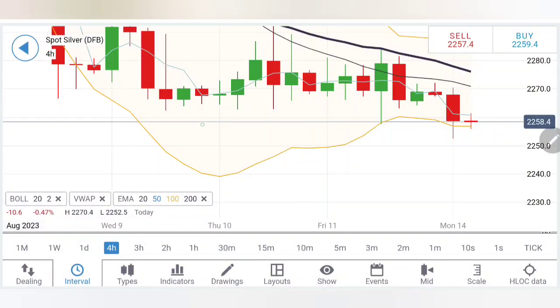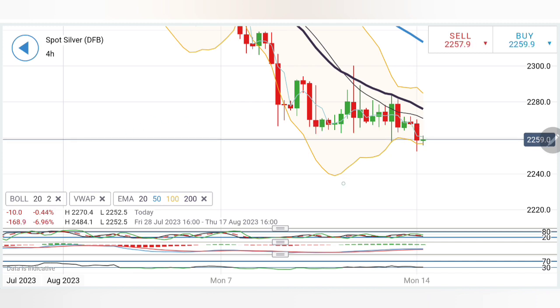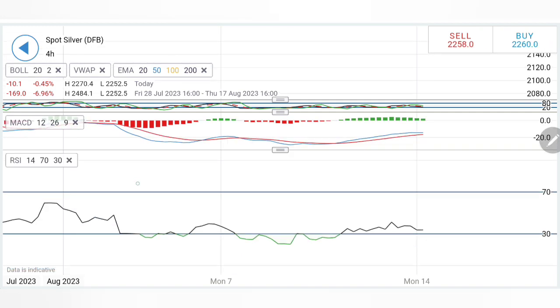Coming to 4 hour, similar observation as of now, nothing different. Only one observation here: see 1, 2, 3, 4-hour charts, all the time frames are suggestive that it has left this support zone at 2265, which was a great support. Stochastic here is also trying to trade bearish. MACD is in green but willing to converge and cross over for sell, while RSI is almost trading at the bottom.